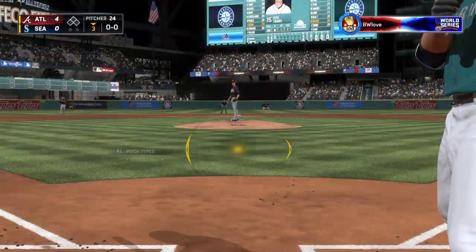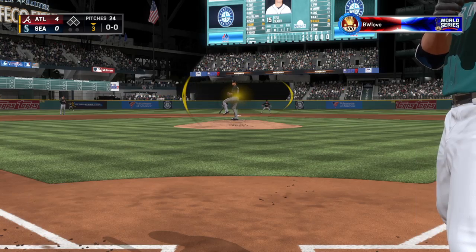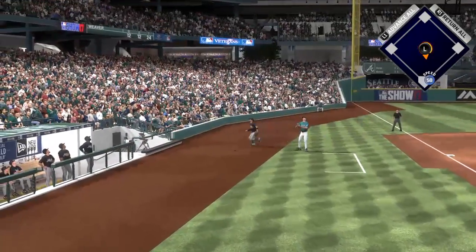At the plate, Kyle Seager. And they've got some work to do early on. Down 4-0 already. Kyle Seager. And here's a ball hit in the air. Shaw in foul ground. 1 away.